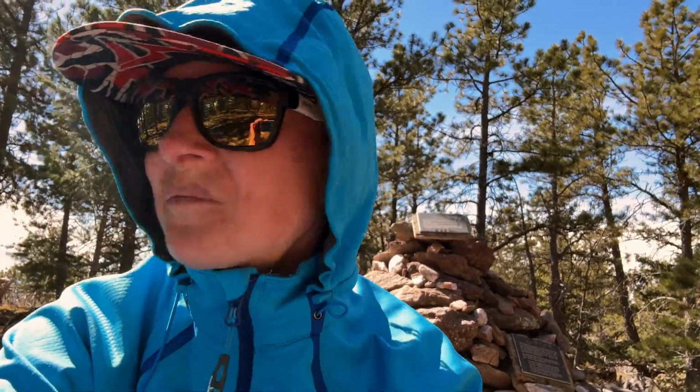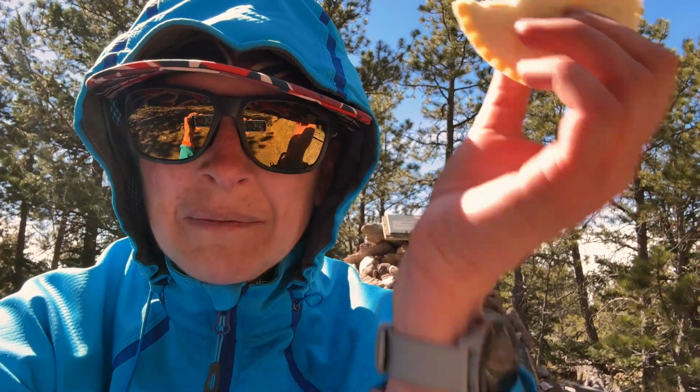That last mile kicked my ass. I almost turned around. Something got stubborn. So I'm like, crap, I have to walk all this out. It'll be fine. Why does my hat look so crooked?